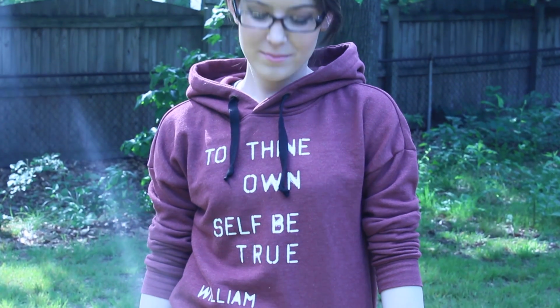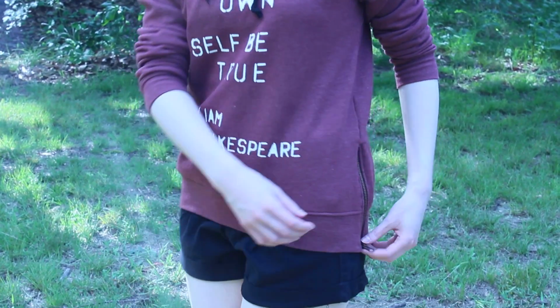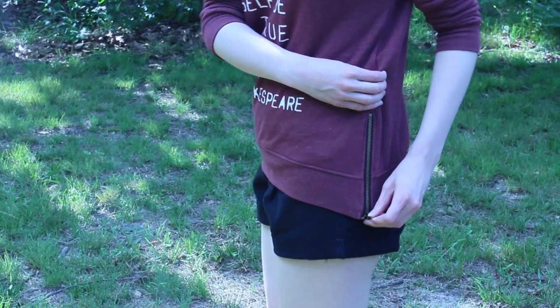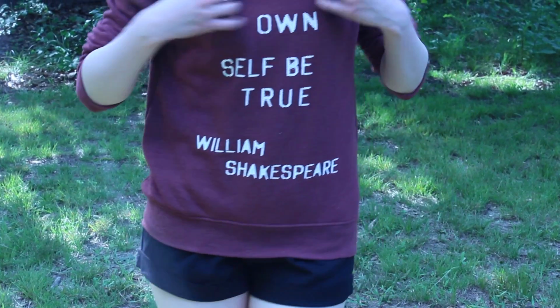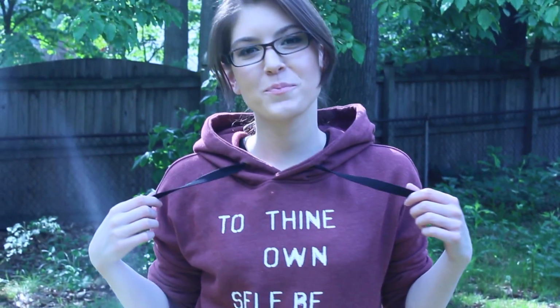The next thing that we bought were hoodies, and I got this nice burgundy colored hoodie that says, "To thine own self be true, William Shakespeare," and it has a zip on the side that allows you to make it bigger or smaller around the waist as you need it. It has a nice hood and it's really soft and lightweight, and I thought it was so nice I bought it twice.